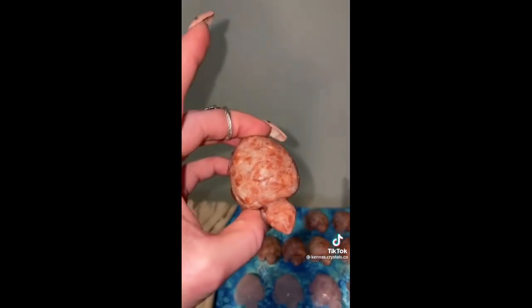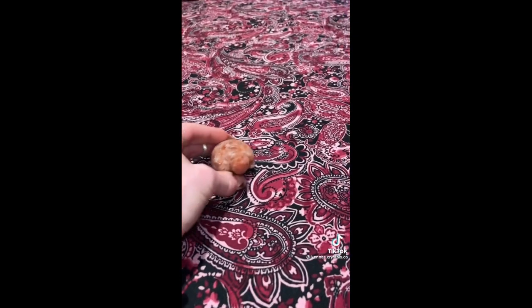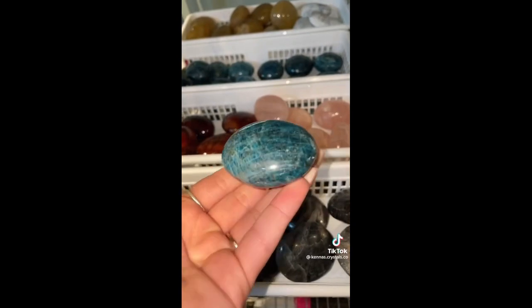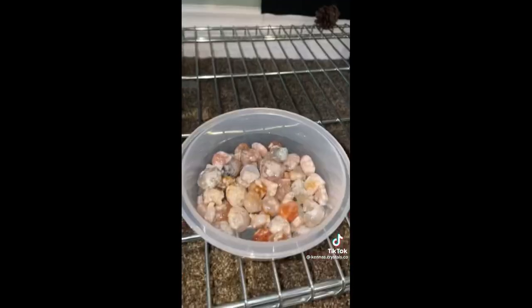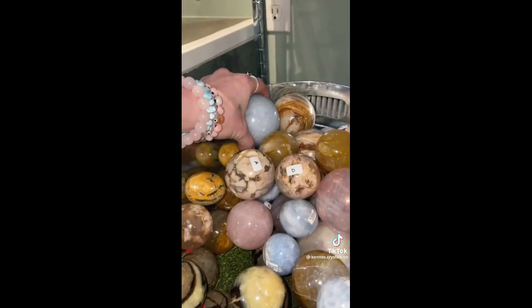So our first order is for Samantha, and she is ordering all the way from Australia. And it's a really big one, so let's get into it. She first got a hand-carved sunstone turtle, and I really liked this one. They are super flashy. She then got a blue apatite palmstone. These are super gemmy. She got a medium flower agate carving, so I'm going to give her this seashell. She also got a blue calcite sphere. Ooh. And every sphere does come with a free sphere stand.